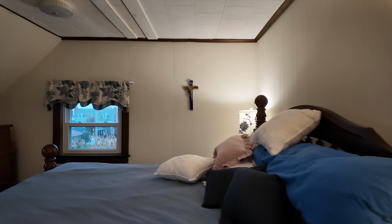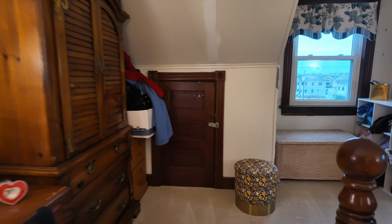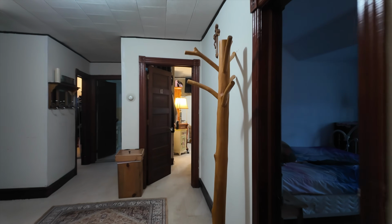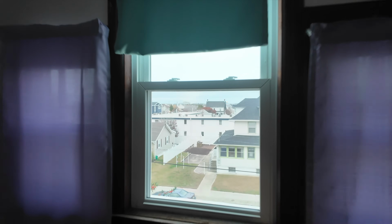Here's yet another room. This is room number 8. More storage. Number 9. This is looking out front.